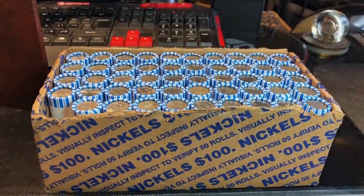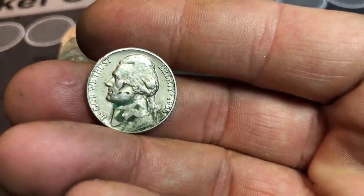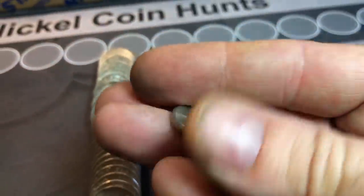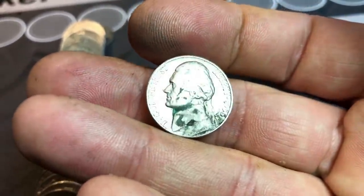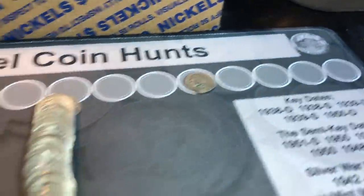Let's find more. Roll number 3, find number 2. We've already got it. It's got some gunk. It's just a 1956 Denver, but if that gunk comes off, it might be a pretty nice upgrade. We'll take a look at it at the end.